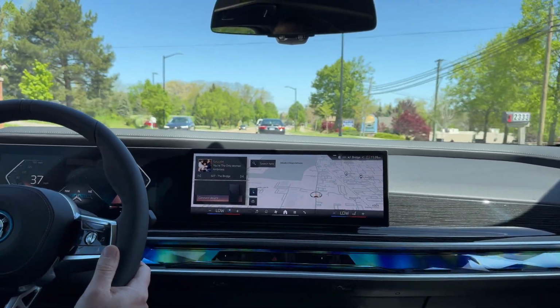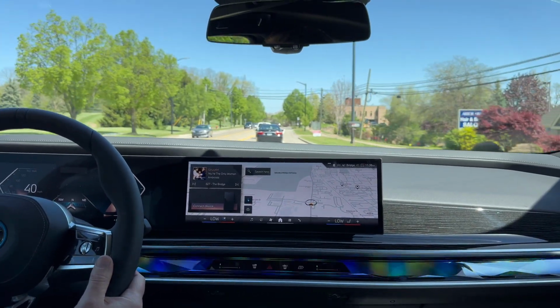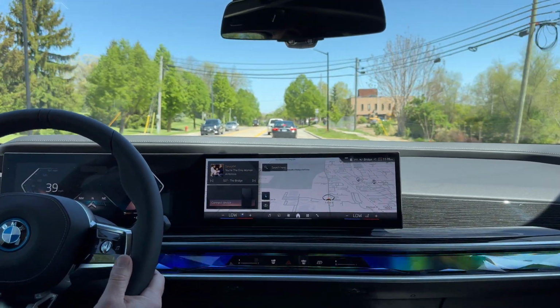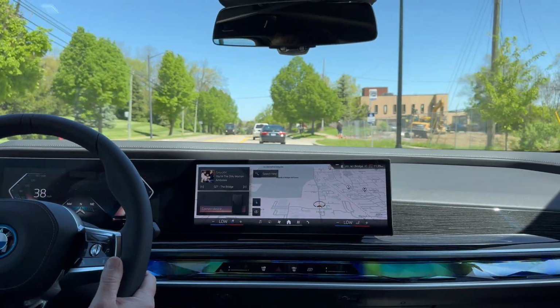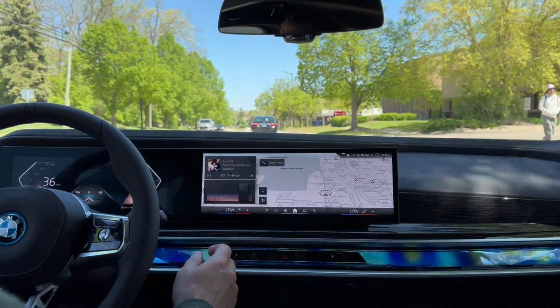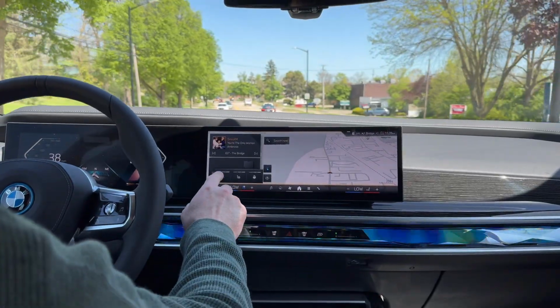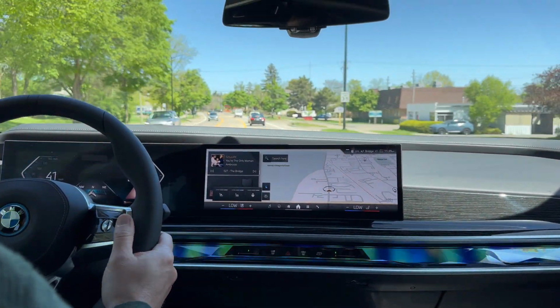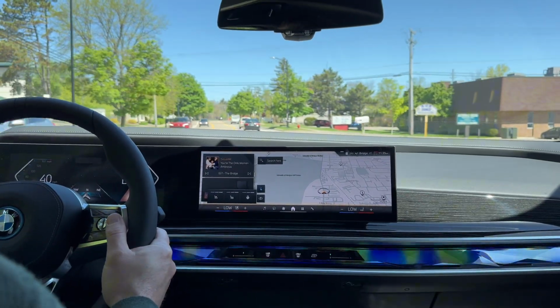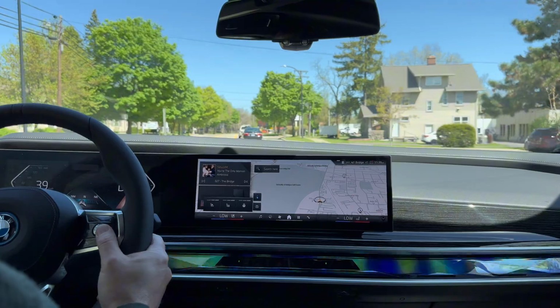The i7 comes in 3 different versions, the eDrive50, which we have today, the xDrive60, and the M70. The M70 is obviously going to be the most powerful out of the 3, but for this eDrive50 model, it is going to be rear-wheel drive powered by a single electric motor making 449 horsepower and 549 pound-feet of torque. It can go 321 miles on a single charge, and I just mentioned it is going to be rear-wheel drive.